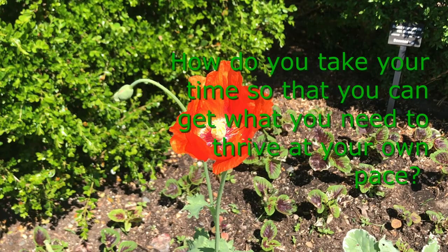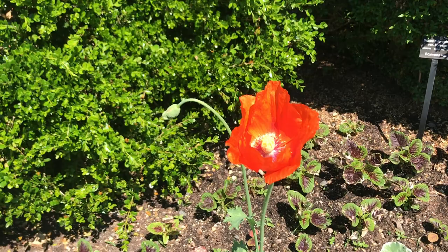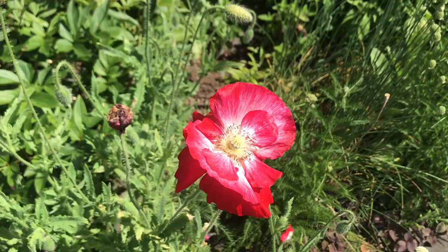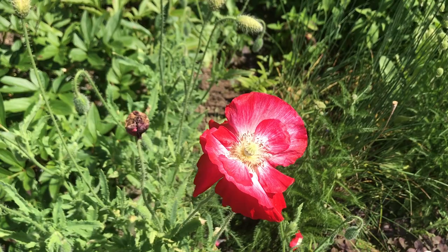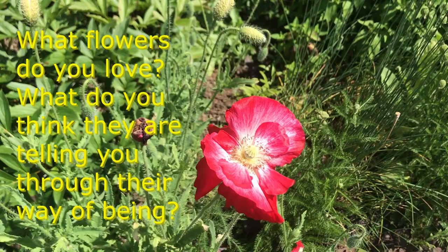There are so many ways that flowers can teach us about queering. Just by showing up as their bright, bold, unapologetic selves, these flowers thrive and have beautiful connection with pollinators. These flowers get what they need, but they also give to pollinators. They give to the butterflies, moths, bats, hummingbirds, bees. What flowers do you love? What do you think they are telling you through their way of being?